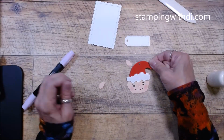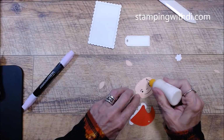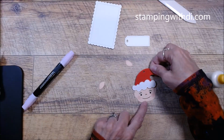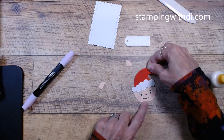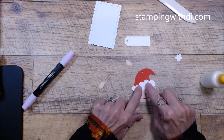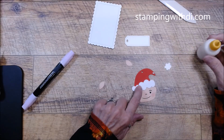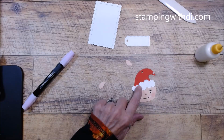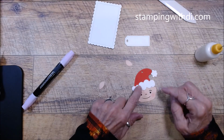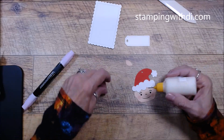And then we're going to put that on the little elf. So put some glue on his head, and put that kind of cattywampus. You have this fun little ball that goes on the hat. Now you could leave it like this and he could just be kind of like a young Santa, but I want him to be the elf.